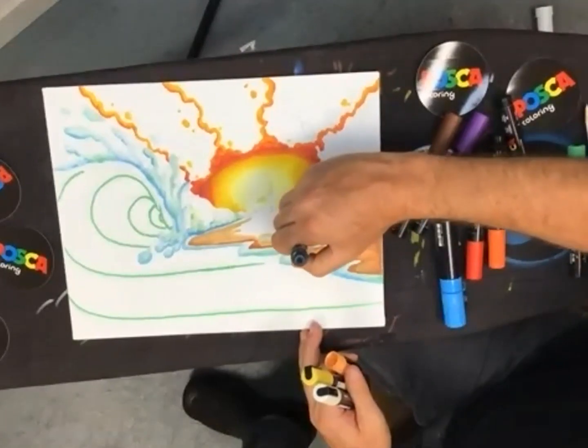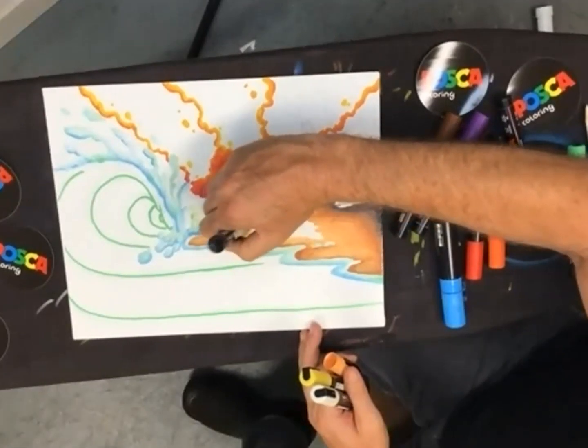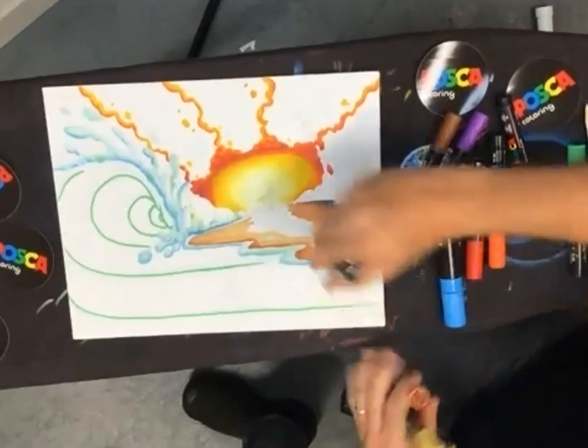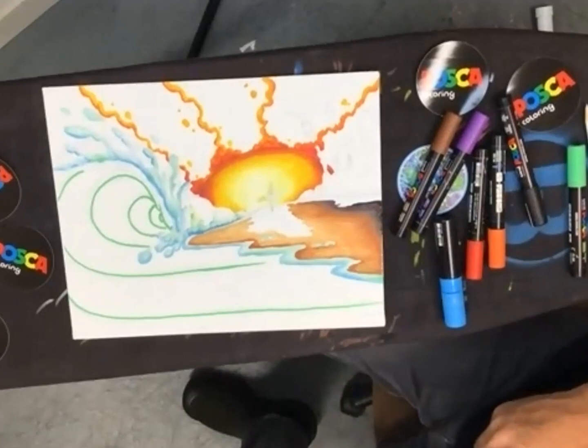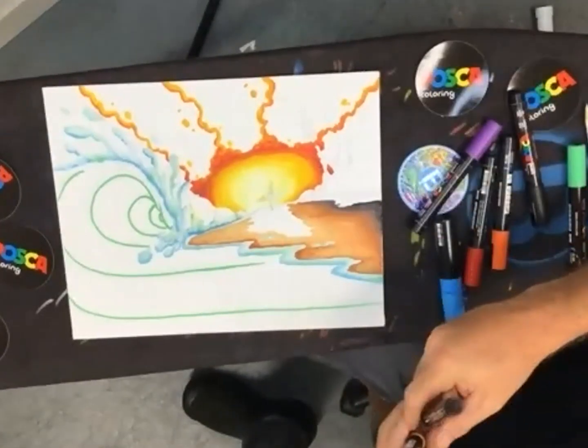All right, so that's pretty blendy right there. This pen's a little bit watery. I must not have used it in a while, so shake it up a little bit. Go back down. Okay. Looks pretty cool, huh? It happened fast. Okay, now there's the surfer right there.